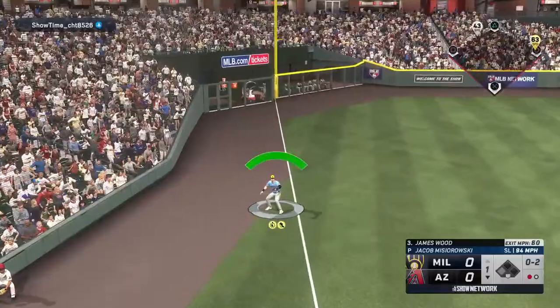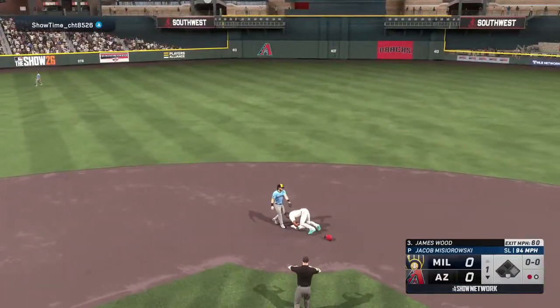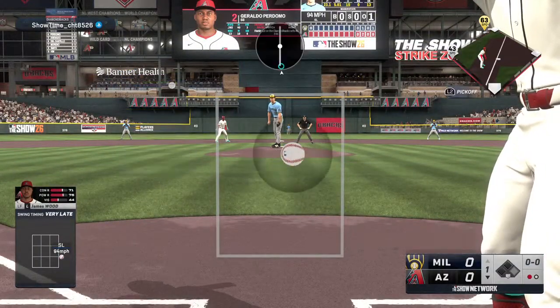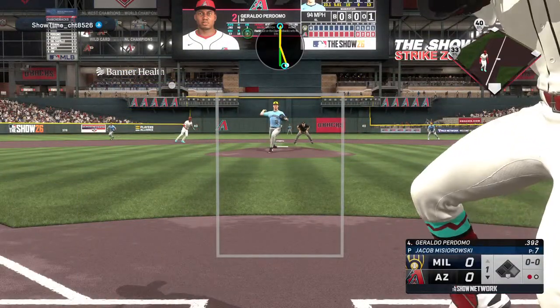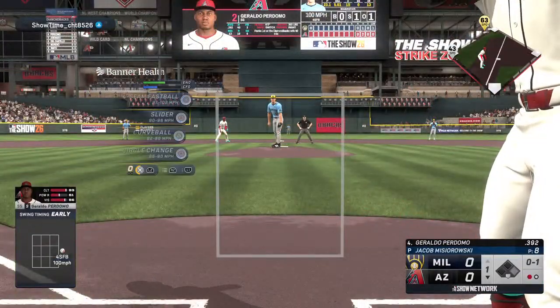Fair ball. Makes the turn at second, heads for third. Throw cut off to second. Not in time, it's a double. And the batter will be the shortstop, Geraldo Perdomo. This one ripped, but foul to the right.